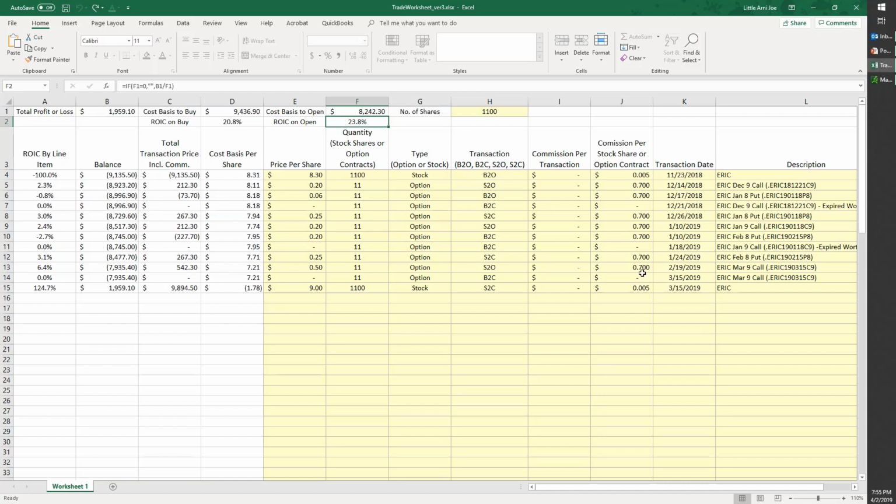But here's the best part. Please notice, you see where we're protecting our trade. We're protecting our trade at $8. What's the cost basis after the first month?